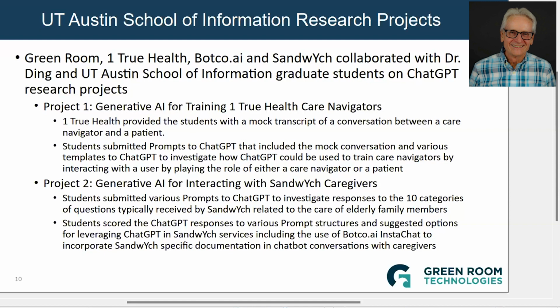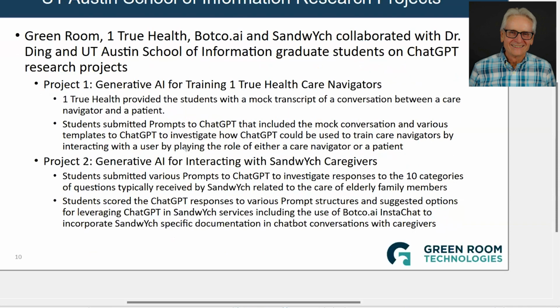One is generative AI for training One True Health care navigators. One True Health is a local Boston startup company that has care navigators that regularly communicate with patients to check on their status, and encourage good health and wellness habits. So One True Health provided the students with a mock transcript of a conversation between a care navigator and a patient. And the students used that mock transcript, provided it in a prompt to ChatGPT, and used various templates to investigate how ChatGPT could be used to train care navigators by interacting with the user by playing the role of either a care navigator or a patient. And that was somewhat successful.